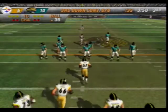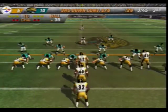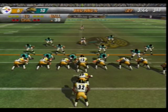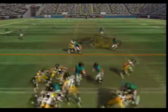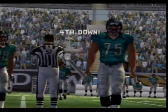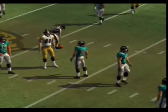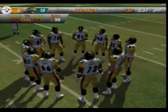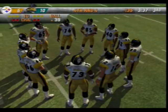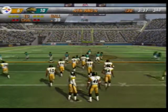Third and 4. Ball on the 39-yard line. I think this defense looks forward to these third down situations because they've been stopping them today. Gets the pass off. It's broken up. Pittsburgh cannot convert a third down today. That's the 9th time. Let me tell you, I'm seeing a team who is getting physically beat up. Give a lot of credit to the defensive coordinator for being prepared and putting his players in a position to make plays.